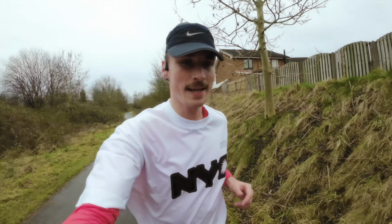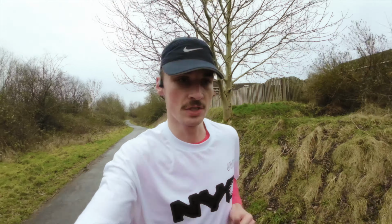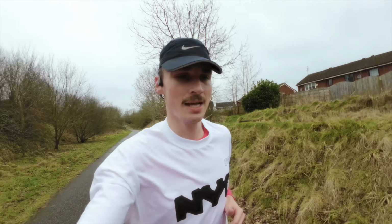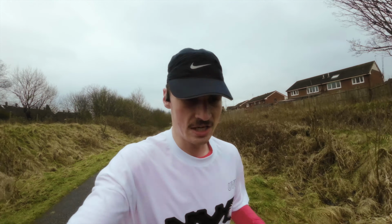So the session today, 26k total volume, split into 2 different sections. 13k at comfortable pace, which for me is like 5:30 to 6 minutes per kilometre, and then the last 13 kilometres at a slightly quicker pace, closer to 5 minutes per kilometre. So a fairly straightforward session, but I know it'll be hard by the end.